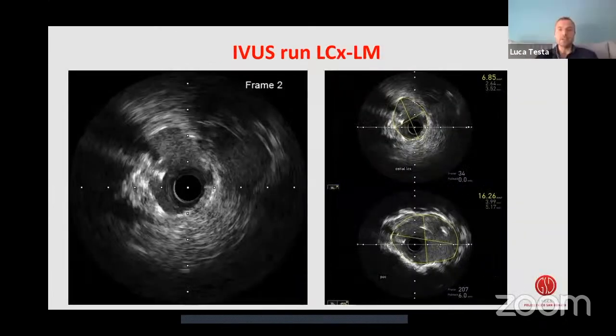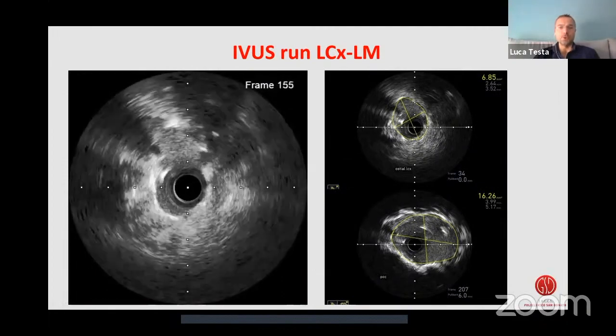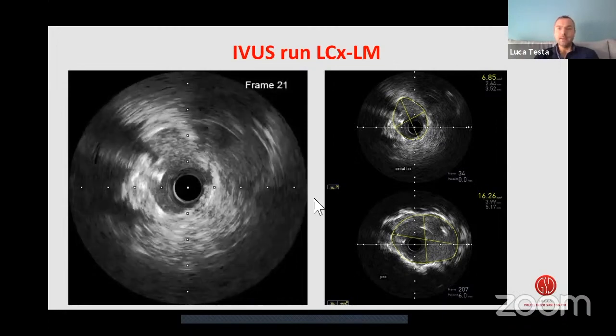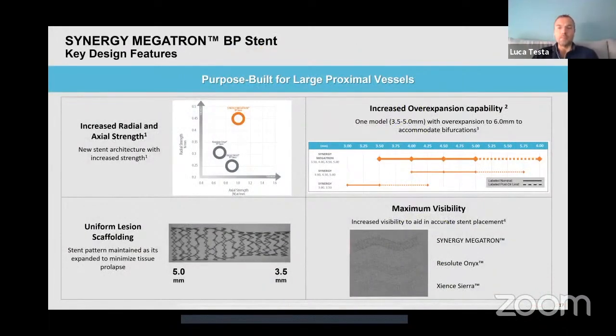Okay, that's the LCX, and I will show you just in a second. Anyway, this patient has been enrolled in OPTIMAL, so we made the calculations to make sure that the criteria were met. They were met, so that was the end. I used the Synergy Megatron for some reason that you know, but since I started my practice with this stent, it became my workhorse for left main, in particular for two reasons: the increased overexpansion capability, and also the uniform lesion scaffolding. It's really crucial for the left main, and even outside the trial, I'm very happy to use this device.